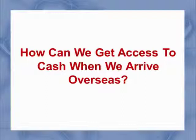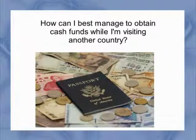How can we get access to cash when we arrive at an overseas destination? How best can I manage to effectively obtain cash funds and manage them while I'm visiting overseas?